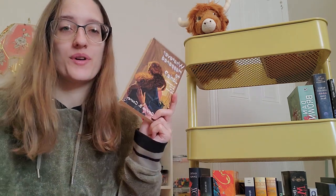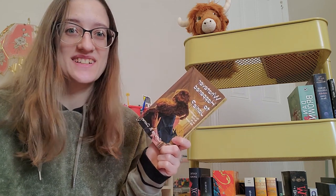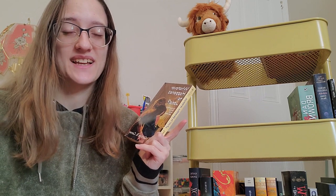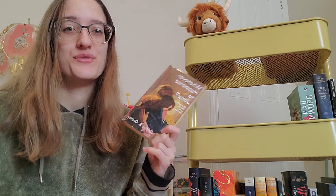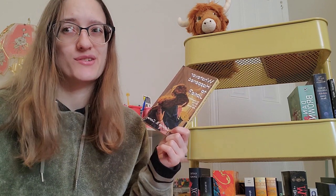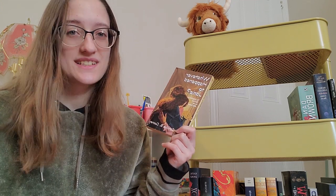Then I have Whatever Happened to Janie by Caroline B. Cooney. This is the second book in a series, but I have read the first one. The first one is The Face on the Milk Carton, which I've read like 8 times throughout my life, and I found this in a little free library, and I thought it would be fun to collect the series as I go. I have not read the rest of them. I think there's 5 books, but the first one just has a very special place in my heart for a few reasons.